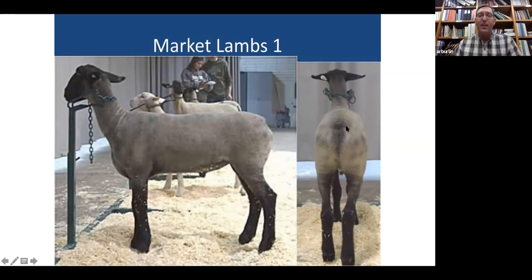We see this indentation here where the dock is coming down to the leg. Look at it from this angle, we can see the sharpness coming into the dock here. There's not any fat cover over the top of this portion, at the end of his spine here. So this lamb is very lean. We don't see any fat in the cod tissue here.